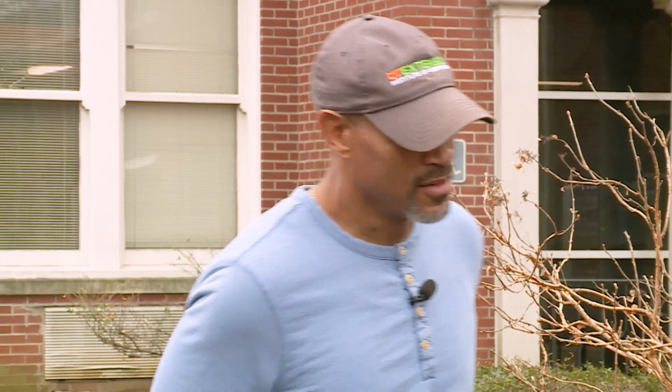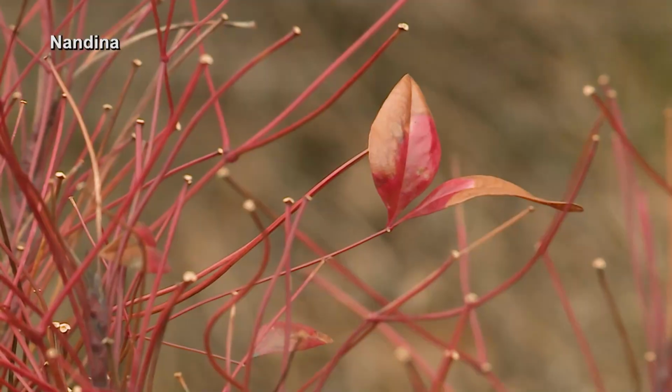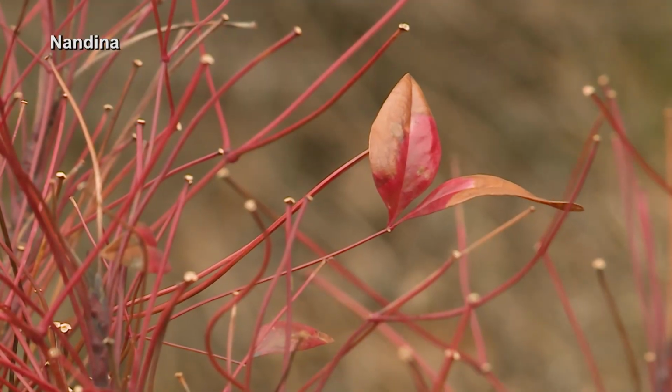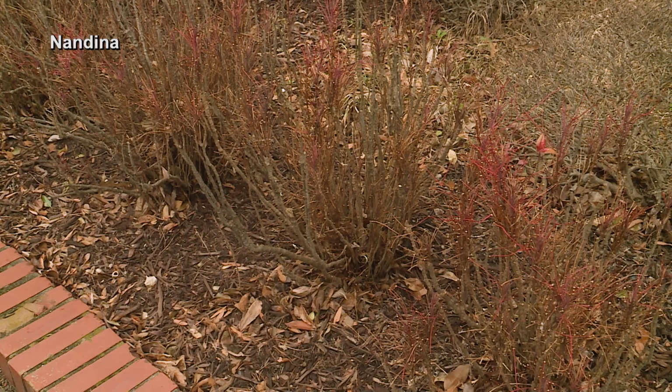All right, so let's talk about those other plants. We've got Nandinas. Now they're zones 6 through 9, and they are all defoliated. But they're still alive. The stems bend and everything, so long as it's still pliable. It'll take the cold, but the leaves did drop off. But they'll come back. Not a problem.